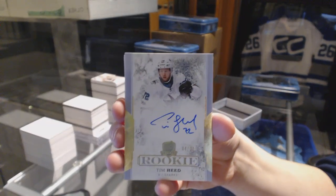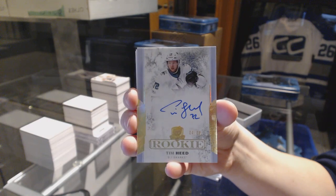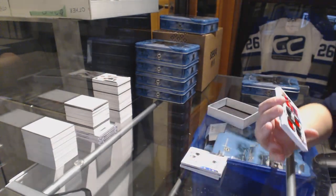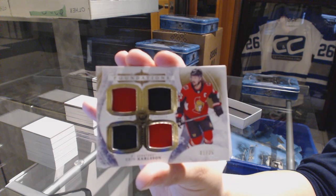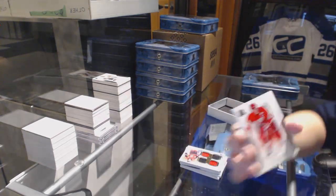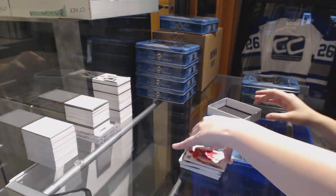Is Boston still available in the second case? Because I feel like I'm going to go 3 for 3 tonight. We've got a quad jersey number 25 for the Ottawa Senators, Erik Karlsson. Base card number 249 of Steve Yzerman for the Red Wings. There we go, everybody.